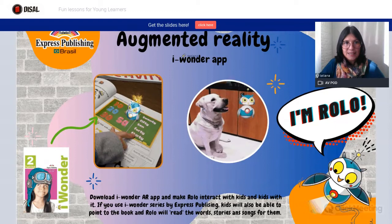Also about augmented reality, this collection comes with an application called I Wonder AR. It's a robot, it's Rollo. Rollo is the character of the collection. And you can take photos with Rollo, you can change Rollo's color, you can give Rollo a hat, for example, and many other things. You can play with Rollo, you can dance with Rollo, you can put Rollo to sleep. And there are many things, they love doing it.